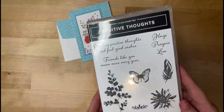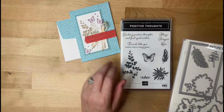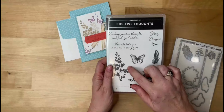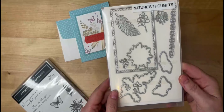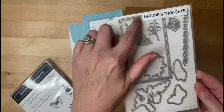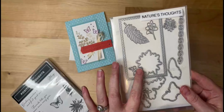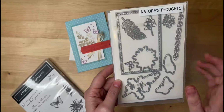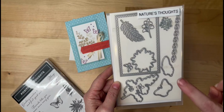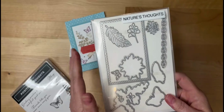We are using the Positive Thoughts stamp set. Now, when I designed these cards, and I'm going to give you a secret about how I designed these cards, most of these items were available. The Positive Thoughts stamp set is no longer available. The Nature's Thoughts dies are available, and just for the butterflies, this feather and this die right here, which we're using on here, these dies are so worth it, and these are on sale for, I think, $14.50. They're half price, 50% off. So if you don't have this, there's also these flowers and this really cool kind of trim. This is a really awesome die set, and at 50% off, it's a no-brainer.